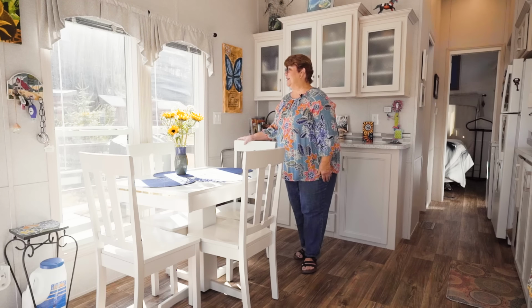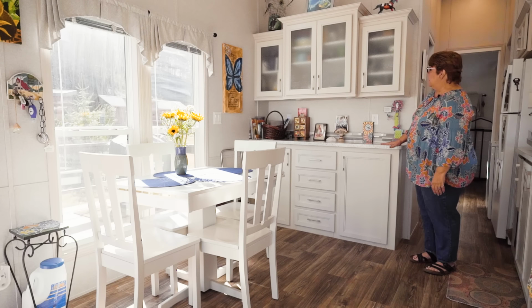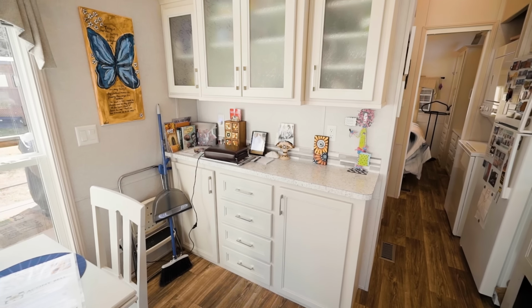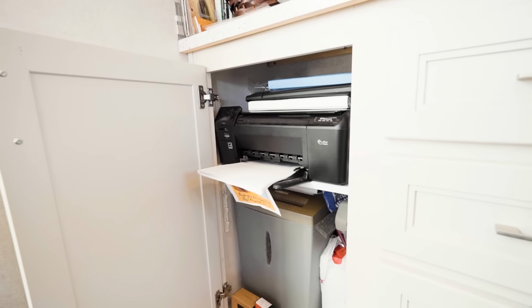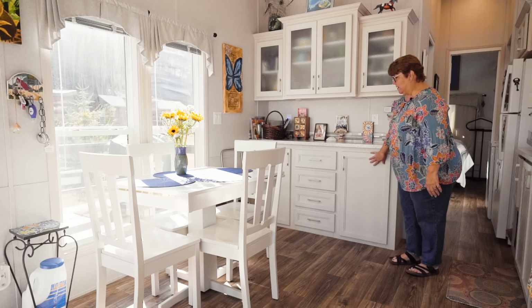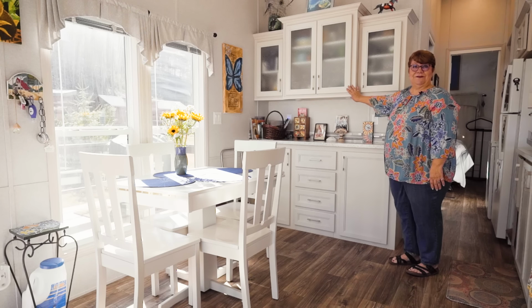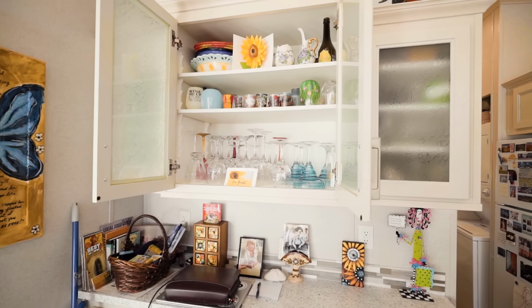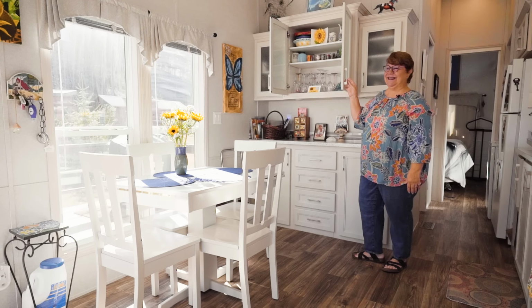Works out great. And then this hutch I really loved because it gave me space to put all of my business items. So in here, I actually have a printer and plenty of drawers and space for all of my business items, which is great. And then this cabinet right here, I call the fun cabinet because it has my collection of wine glasses and shot glasses and fun things like that.